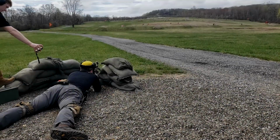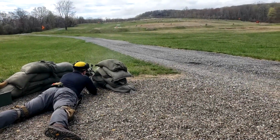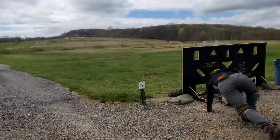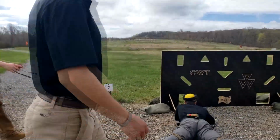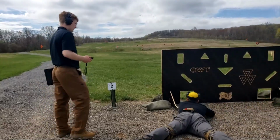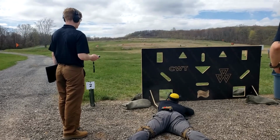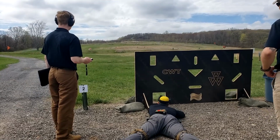The next stage featured a saw, where one hit on steel meant a 10-second time bonus, which was very cool. For the previous stage and this stage, I completely forgot that I had a second set of ear pro on top of my head. Honestly, you don't really need them when you're shooting in a field like this, and I took them off and never used them again.